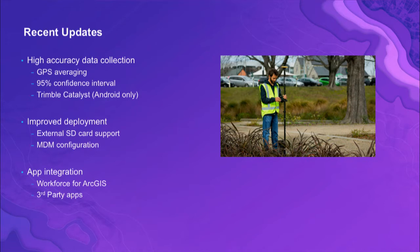Last thing I'll mention before we try to get into doing some interesting things is what we've done recently. So we added the high accuracy data collection capabilities last year, well, actually 2 years ago. We've been refining them ever since. We implemented GPS averaging so that you can improve the precision of the data capture that you do using GPS. So we'll actually let you occupy a space, take a bunch of positions, compute the average, and then we'll store the standard deviation along with that collection that we do in the GPS metadata that we provide.